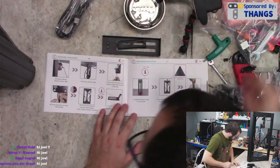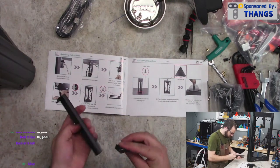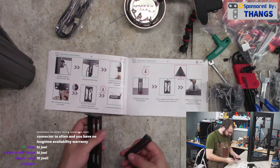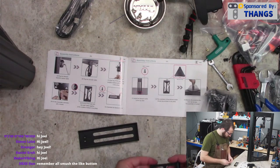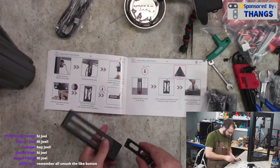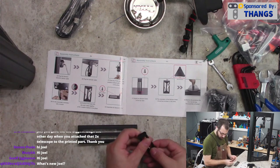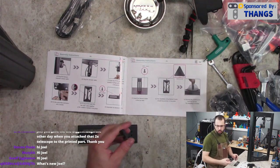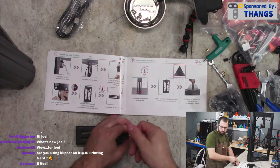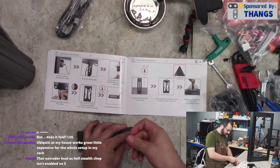Okay, what's next? Assemble the filament holder, which is this guy. It goes like that. That doesn't look like that. Okay, that works. But does it fold? You know what? It doesn't fold. It doesn't have V wheels and it's not yellow. So the Fuku's is better.